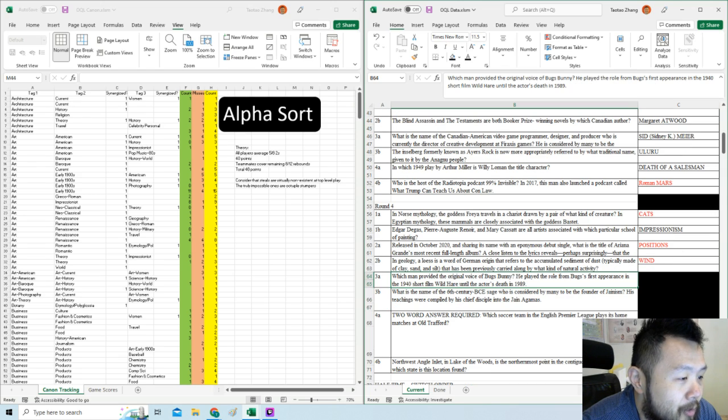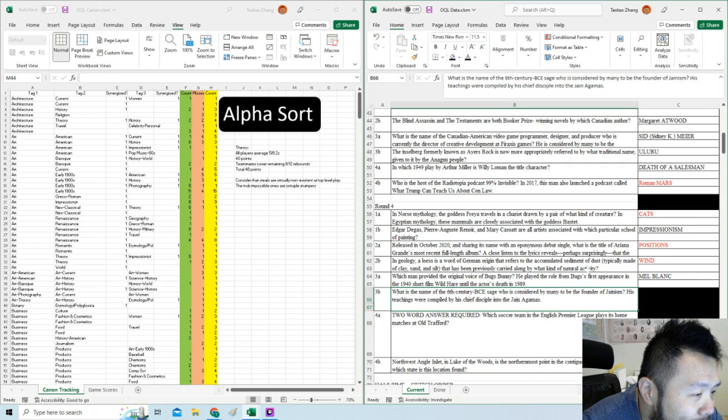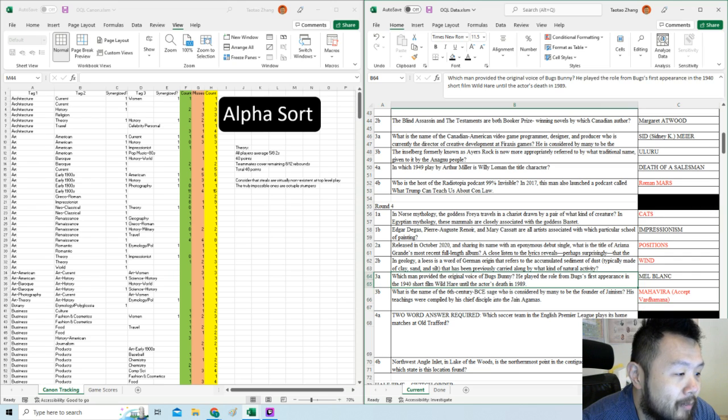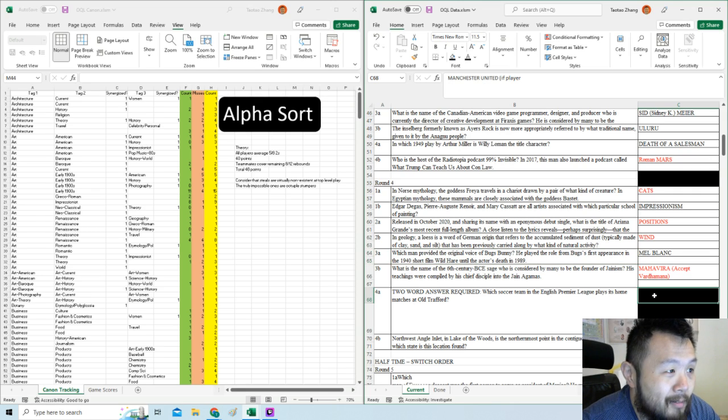Which man provided the original voice of Bugs Bunny? Mel Blanc? Yep. What is the name of the 6th century BCE sage who is considered the founder of Jainism? His teachings were. I feel like I've seen this name before, but I can't recall it. Founder of Jainism. It's like Nanu Gorok or something? No, what am I thinking of? Mahavira. Okay. Two-word answer required. Which soccer team plays its home games at Old Trafford? Manchester United?